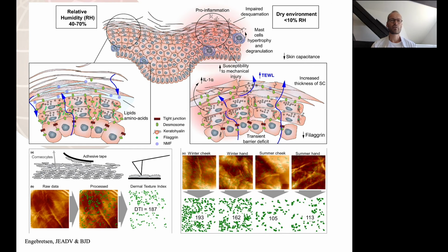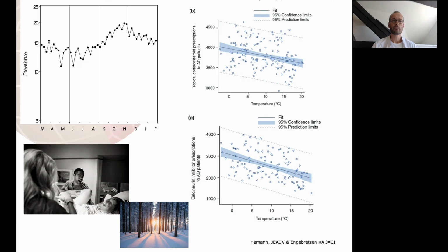So the effect of a dry environment was studied recently by our group, and what we did was we collected tissue from the same adults in the summer and in the winter from cheek skin and dorsal hand skin, which are the exposed sites of the skin. What we saw was that these nano-sized protrusions on corneocytes were much higher in numbers in the winter, and these are associated with dry skin, and they are associated with any deficiency in the filaggrin axis, again indicating how a dry environment is bad for the skin barrier. We've also tried to look at the effect of a cold climate.